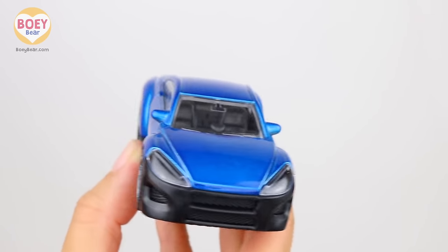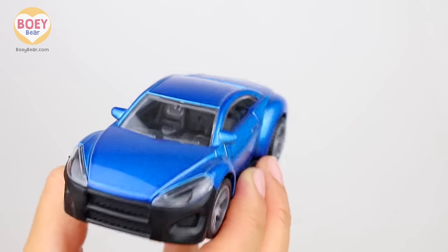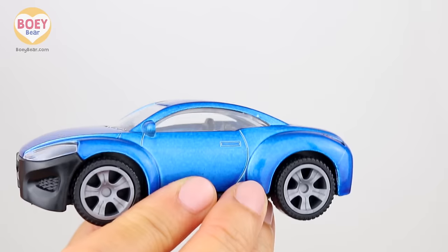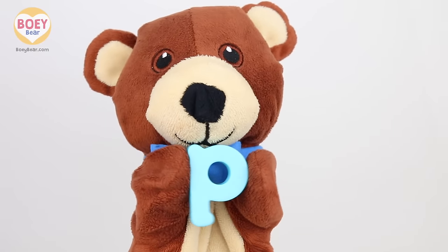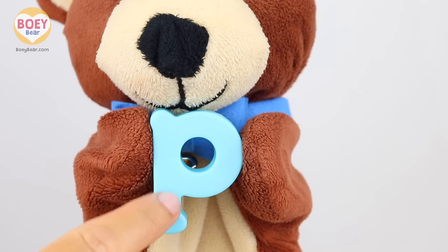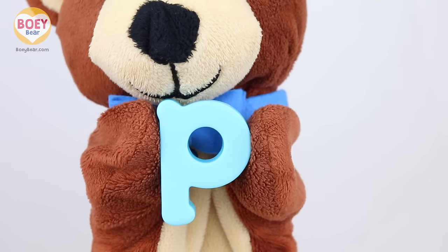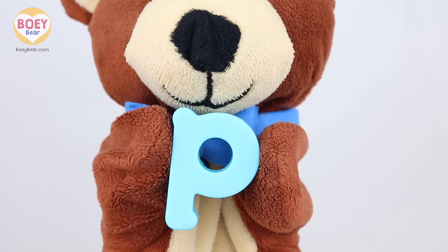A blue car. That's right. Car. What sound does a car make? Vroom, vroom. Vroom, vroom. Vroom, vroom, vroom. Blue P. The letter P. What sound does it make? P. Can you say P? P. P. P. Great!